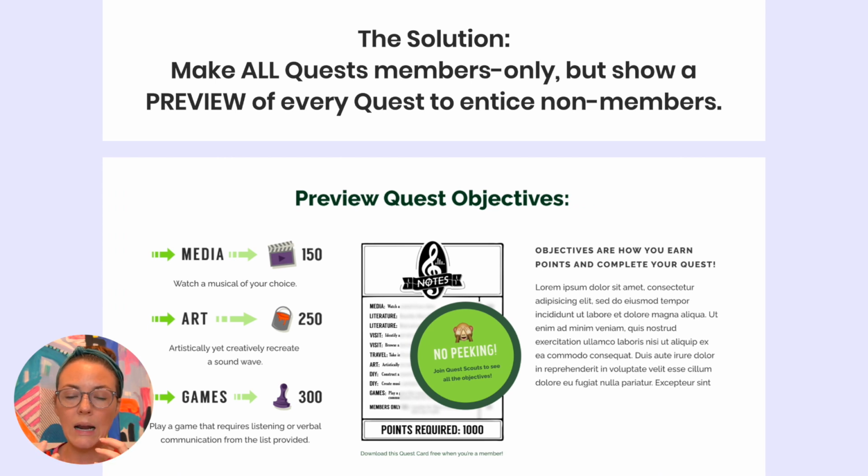This is in the design, I redesigned his quest experience on the website. But for every single quest that he has, I'm gonna recommend he create a quest preview page. You're not gonna be able to see the entire list of objectives for that quest. Instead, I think you should do a little preview of the objective. So maybe pick 3, you could do 1, but I put 3 here. Like, oh, here are 3 different objectives under the notes quest. And then you can see I have the little no peeking sticker there with the rest of them blurred out to say join Quest Scouts to see all the objectives.